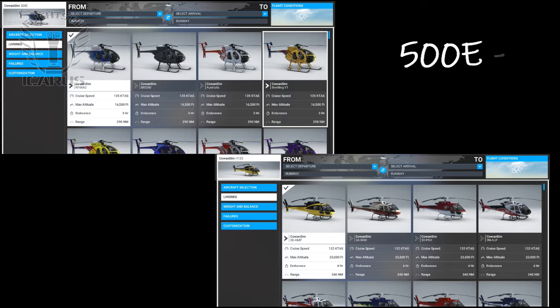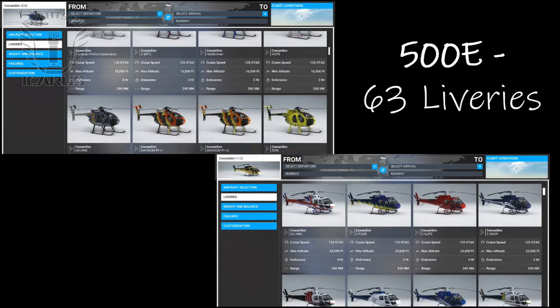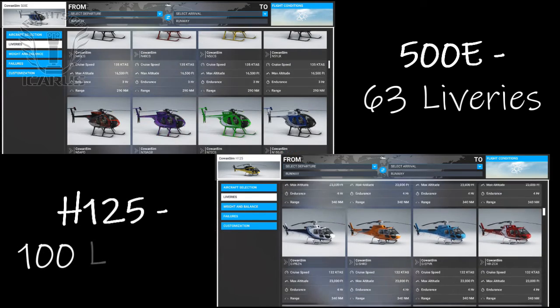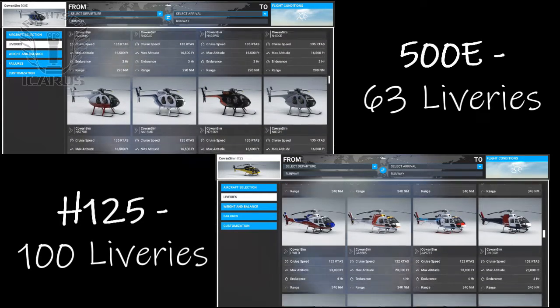Next up we have liveries, and you are simply spoilt for choice with both helicopters. The 500E has 63 liveries, and the H125 has 100. Now I've not closely inspected every single one of them, but the ones I've tried have all been good quality, and there's certainly something for everyone.